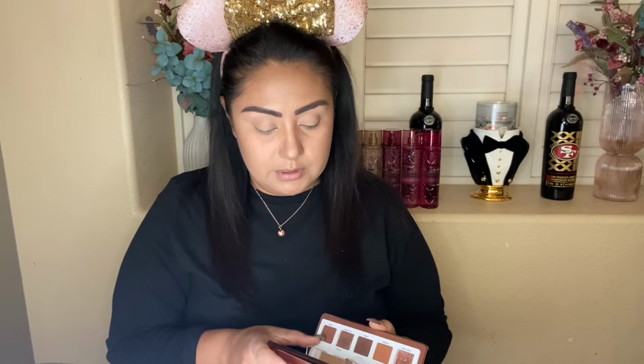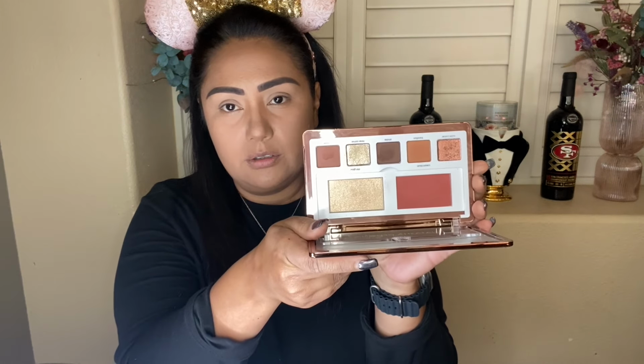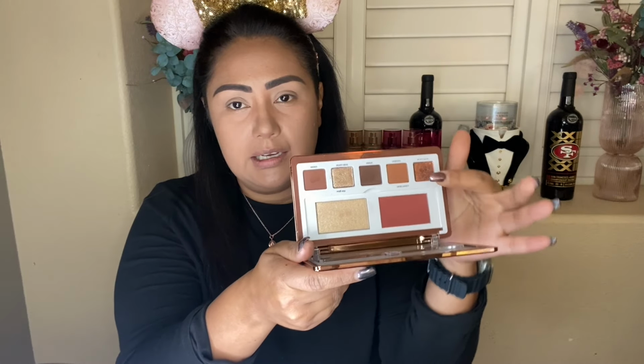And now we're going to go into the palette. I don't know how I was feeling about the palette after all. My fingerprints are all over it. It's the Natasha Denona Glam Face Palette in the dark color. They have a light one and a dark one. I was wondering if I should have gotten the light. I'm going to see. I did swatch it for you guys that day a little bit. So we're going to go into the highlighter and the, I don't know what colors.